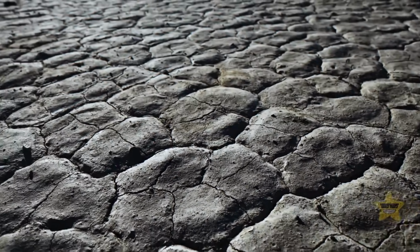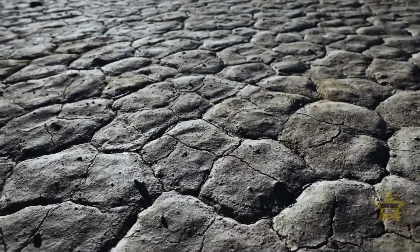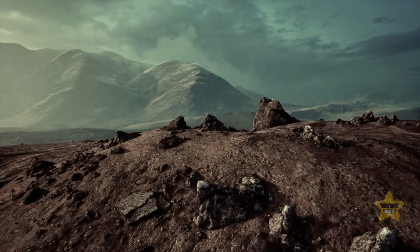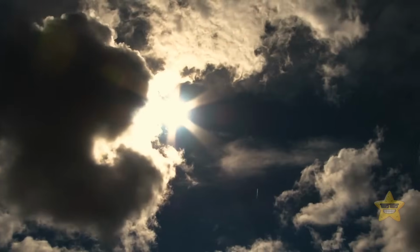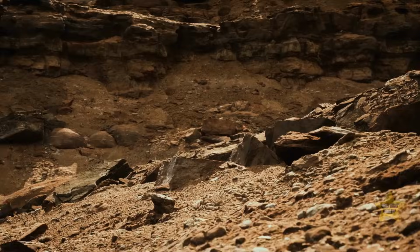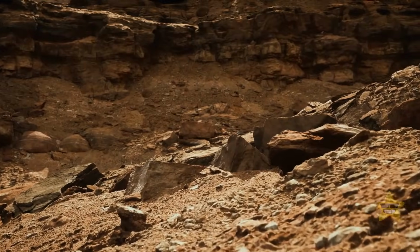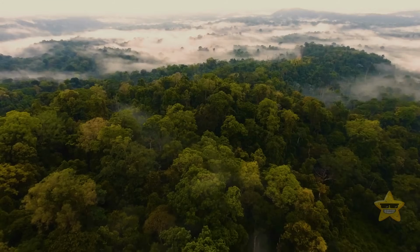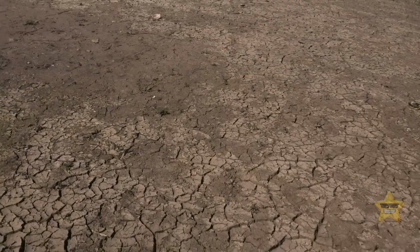A few weeks have passed. The ashes have settled and cooled down. The fires are over, and the air has become cleaner. The sun is finally peeking through the clouds. But the planet looks different now. Giant lizards don't exist on the planet anymore. Green forests have turned into gray fields.